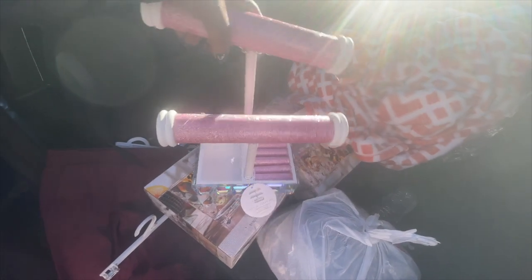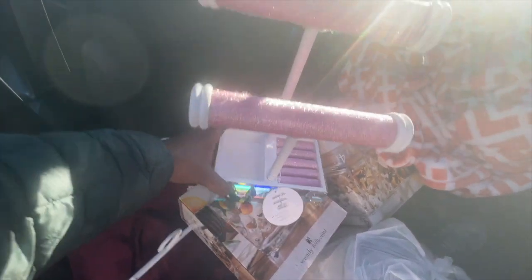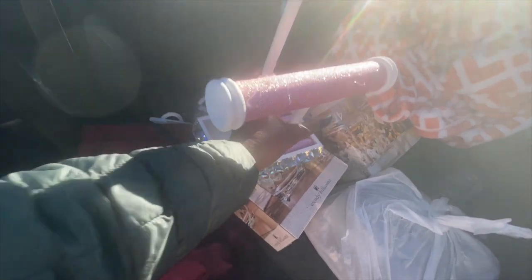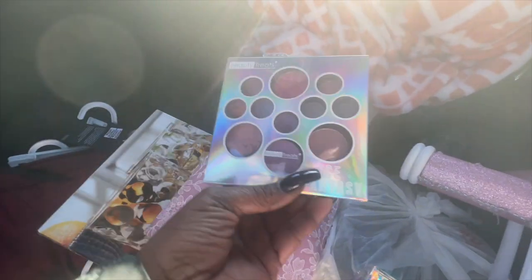And then I found another one of these cute little, what do you call these things again? Jewelry organizers. Cute. This one is pink. The other ones I found were white. That's really cute. So that, and just a couple makeup palettes. So here's one.